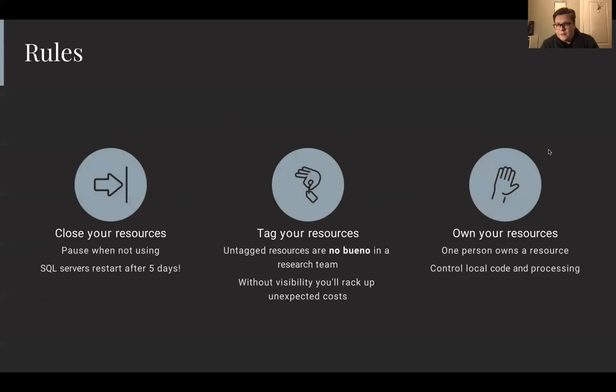And a few hygiene and sanity rules, especially when you're working in a larger research team on the same cloud project. One, close your resources when you're not using them. You can pause them instead of delete them and they won't get charged. Just watch out if you want to pause any SQL servers, because they do tend to restart after about 5 days on Google and about 7 days, give or take, on Amazon. It's hard to turn that off as well. I don't believe you can. What you do then is you just create a snapshot of your server and then shut down and completely kill and remove that server, and then you can reinstantiate it from the snapshot when you need to.